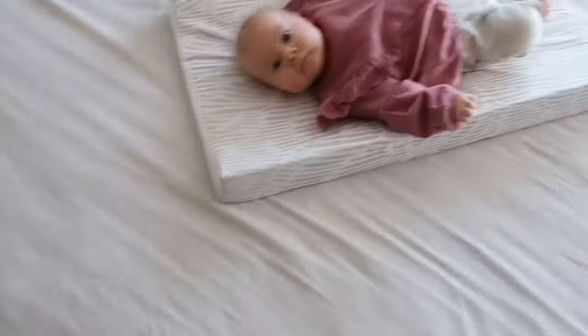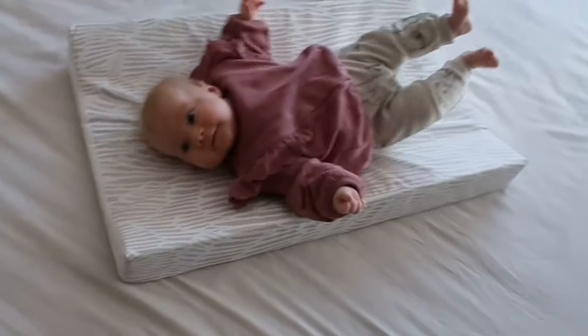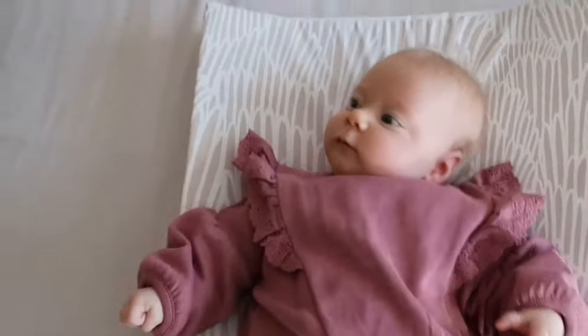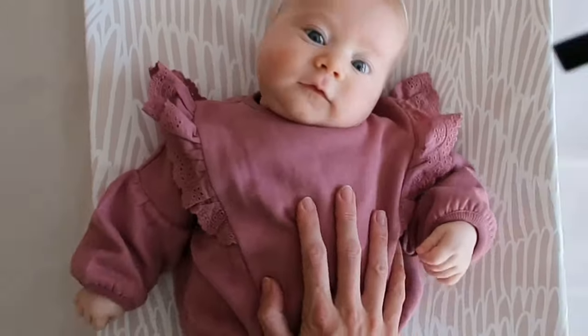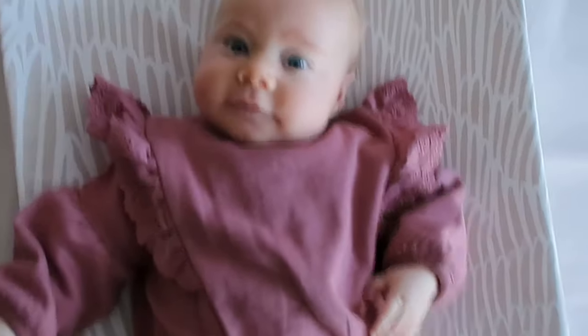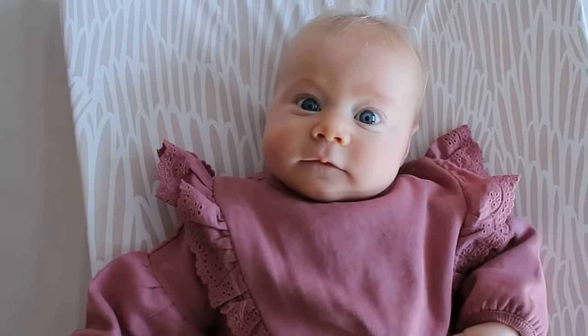Those are yours, aren't they? She's very content just watching Mummy organise all of her clothes, aren't you? You want to see yourself? There you are.